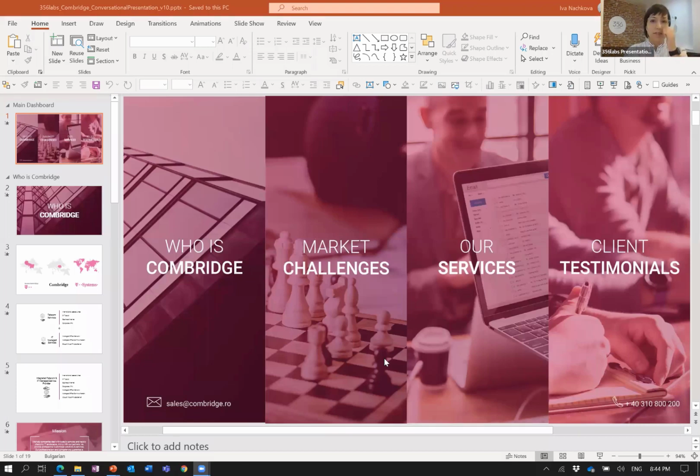What you can do, and I don't know if you've seen it before, is use one type of presenting that's called conversational presentation. That's possible to do in PowerPoint, and I'm actually going to show you one example of that very quickly. Let me just find one that I like. So what you can do is use one functionality that's available in PowerPoint 2016 and above. If you're using Office 365, that's definitely your go-to option.